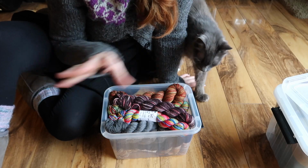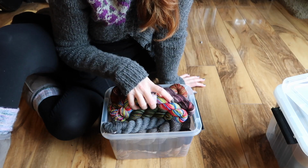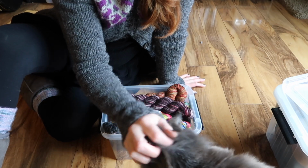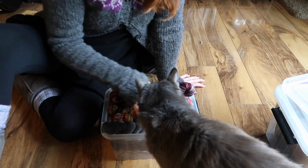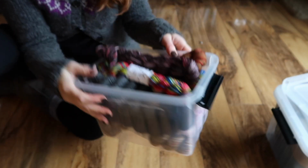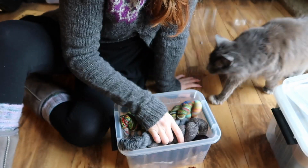This is the same thing as my last bin, but with my fingering weight yarn. This is all my leftover fingering weight that I had a decent amount of, like 20 grams or more. I reskeined it, washed it, and restored it in this little bin, and now it's all adorable. It's just a bunch of mini skeins, and a lot of it's self-striping.